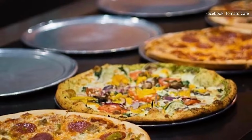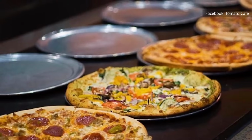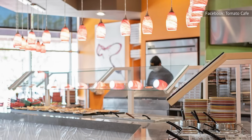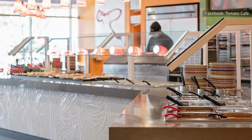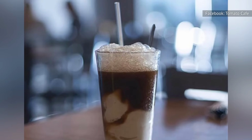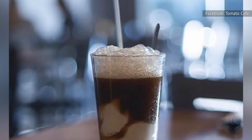The buffet line at Tomato Café borders on exhibition kitchen, so you can see the cooks hard at work preparing fresh pizza and more. The beverage menu is also superior to what you'll see at most buffets. It includes fountain drinks, Italian soda, juice, coffee, and tea. A reasonably priced selection of beer and wine is also offered.